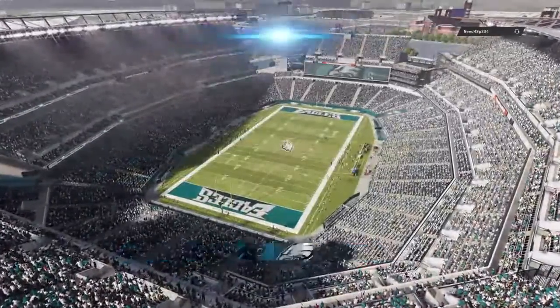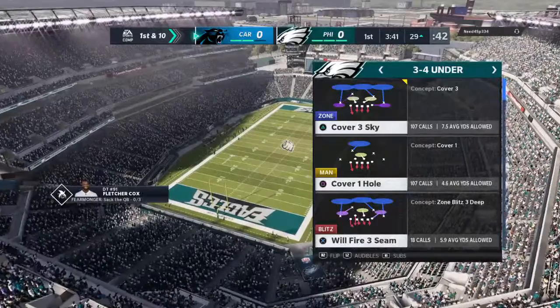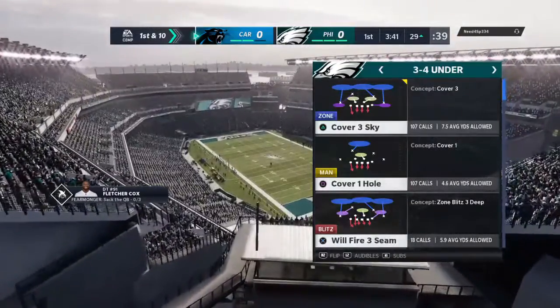And with the play clock at 5, we're going to get a timeout. They'll have 2 remaining as we step aside here in this first quarter.